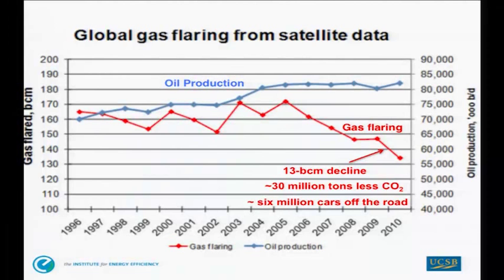It's very much in the infancy, but there's some major things that need to be considered regarding other things that can be done in parallel to that, and this is one of them. It turns out, looking at what's been done, there's about a 20% decrease as of 2010. So there's about a 13 billion cubic meter decline, which is 30 million tons less CO2 emitted, and 6 million cars off the road.